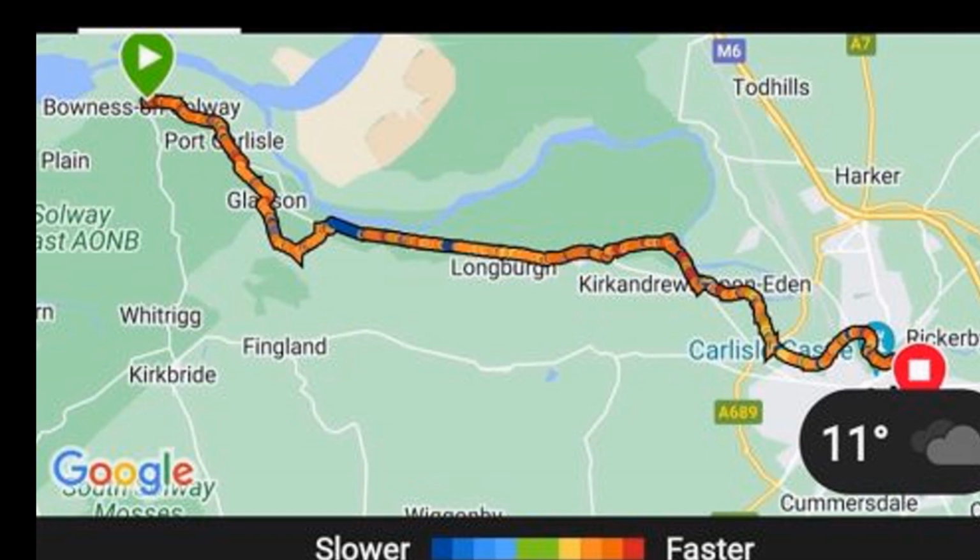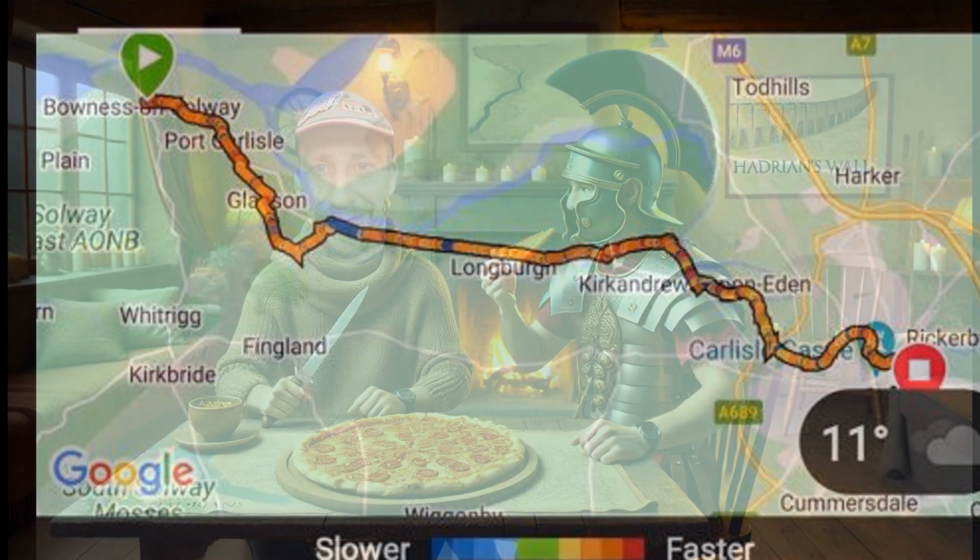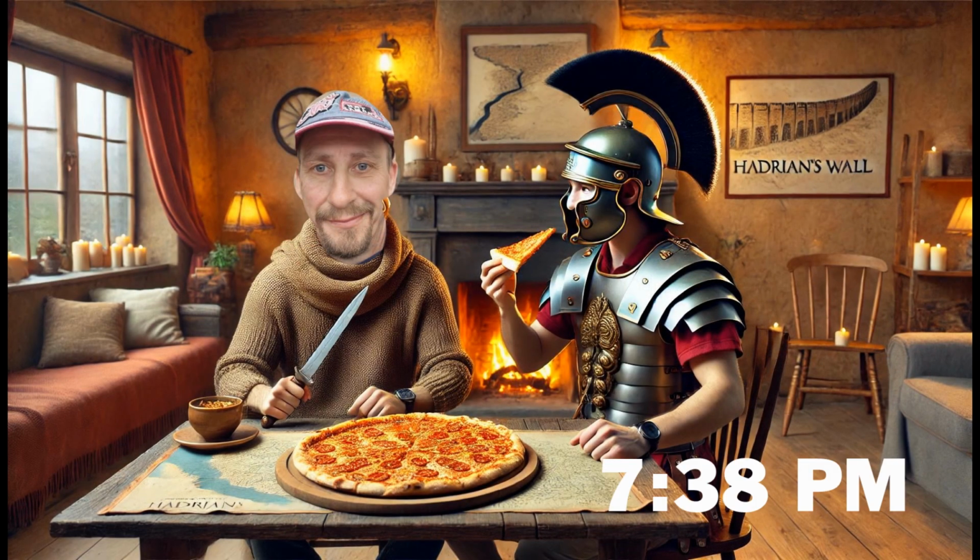My final visit before I hit the sack was a pizza that felt like heaven from one of the big chains before I booked into my room and slept like a Roman after a long day's march. Absolutely wonderful.